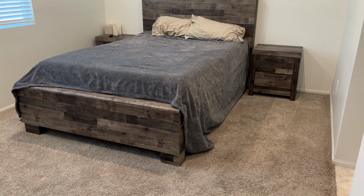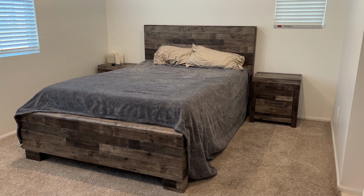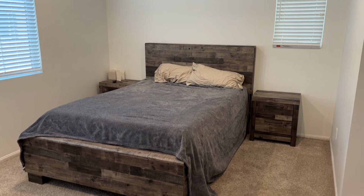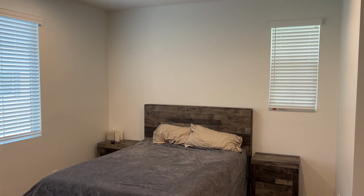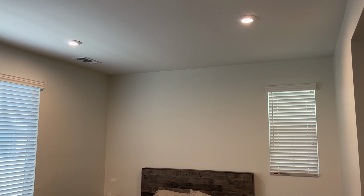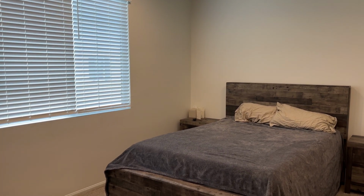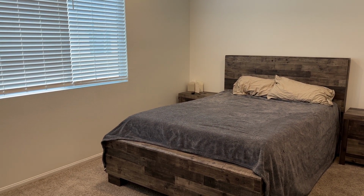Another good feng shui element for this property is the master bedroom. You can see that the bed is here, and we have solid support at the back of the bed. For the ceiling, there are no bulky fans and no bulky lighting, and the window is apart from the bed. So this part we consider good feng shui here.